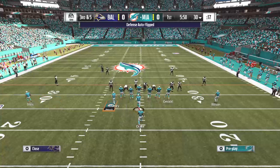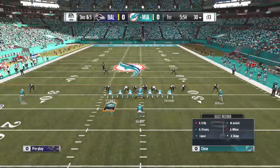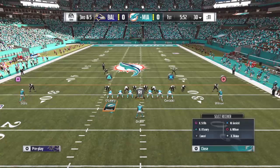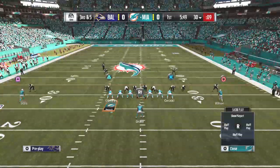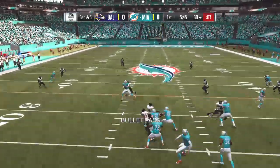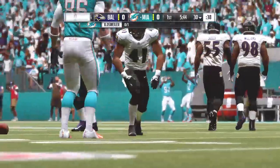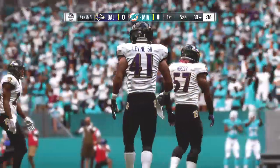Third play here, this opening drive as they're up against a 3rd and 5. All right, now, lucky 56. Now Osweiler. And incomplete. The contact made the ball roam free and brings up 4th down.